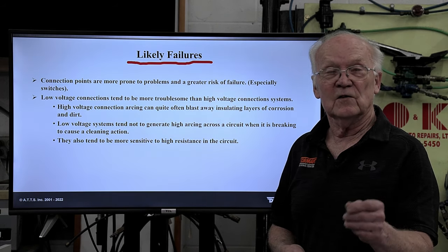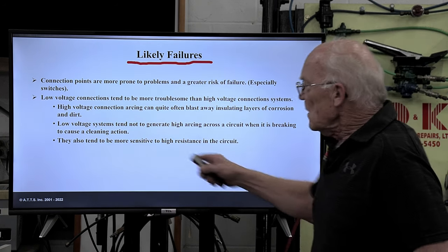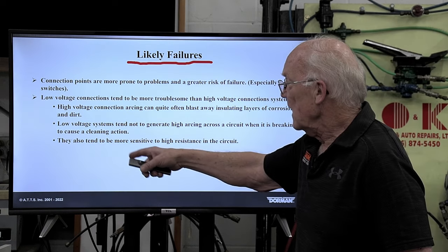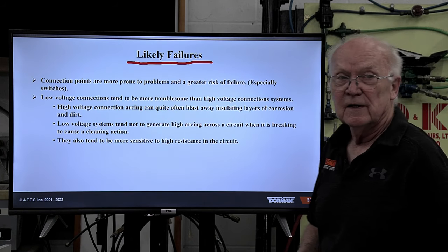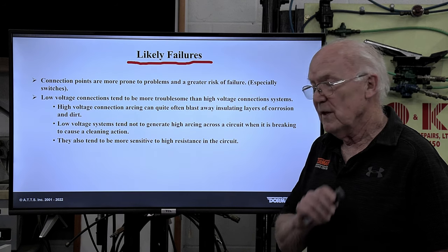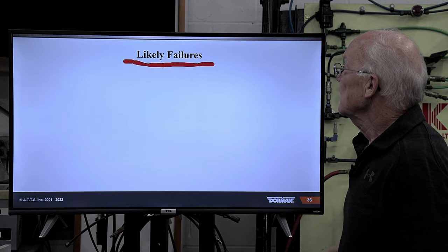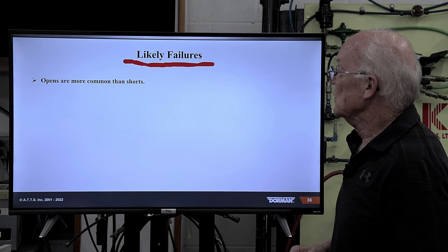We're actually going to pass voltage and current through those pins. So low voltage tends not to generate high arcing when it's breaking to cause a cleaning action. They also tend to be more sensitive to high resistance in the circuit. And that high resistance is a huge issue in our industry, whether it be in automotive, trucking, whatever the case may be. Likely failures: opens are more common than shorts.